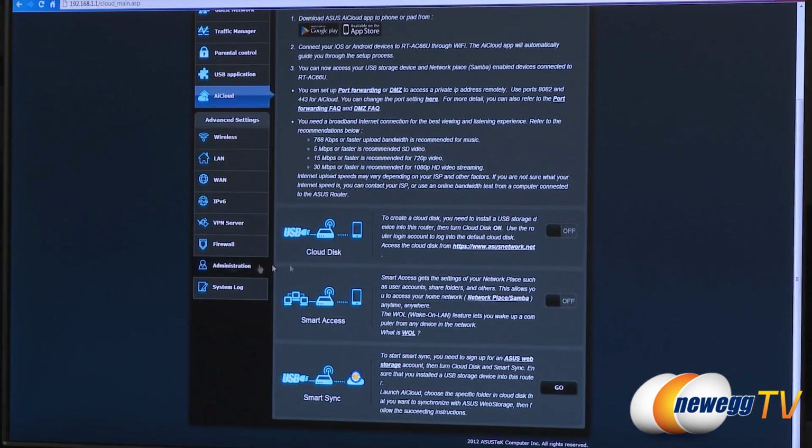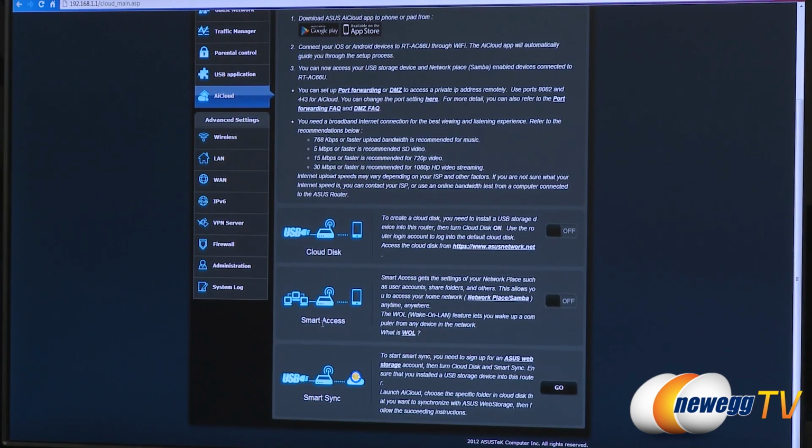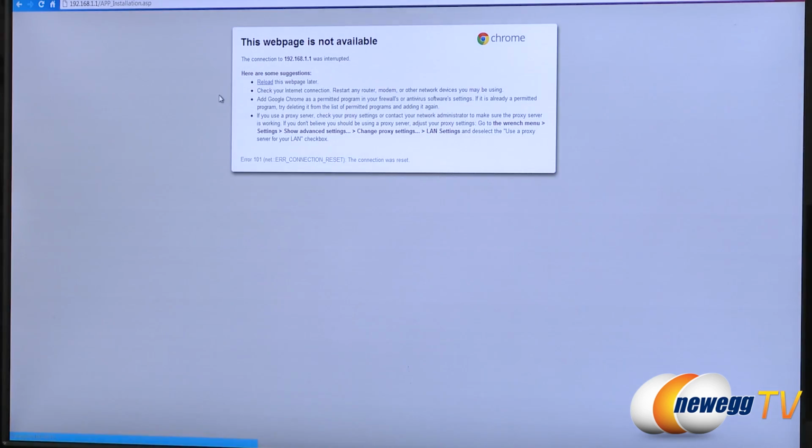If we switch over to this tab, we can see that we have our really nice ASUSWRT firmware interface, and one of the options right here says AI Cloud. We have 3 different options: one is Cloud Disk, one is Smart Access, and another one is Smart Sync. With Cloud Disk, this is a really nice option where we can take the USB attached storage functionality.